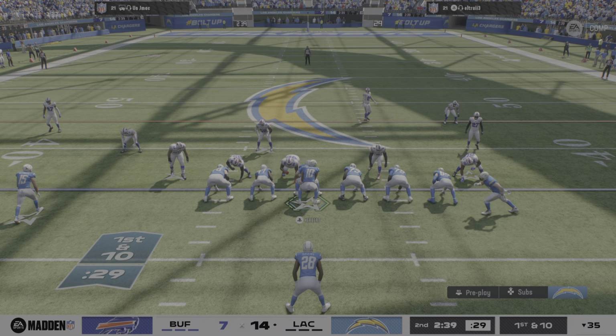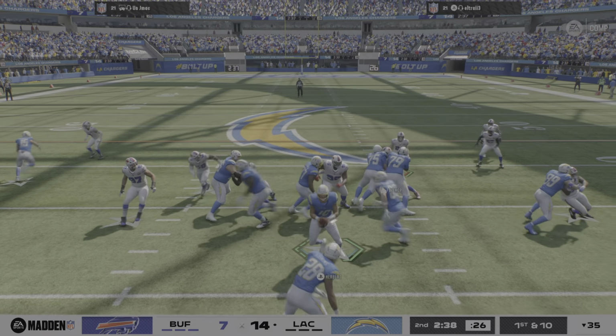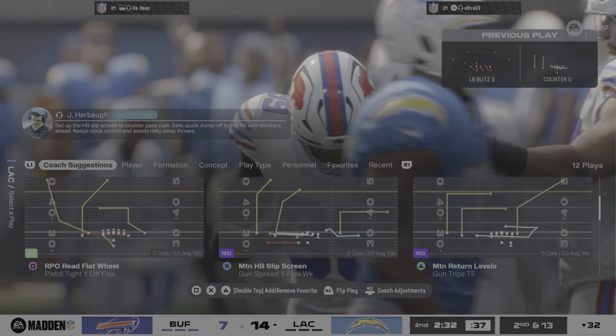Set. 380. Cut. Set. Now a give on the counter. And this drive's quickly headed in the wrong direction. First play set down behind the line.